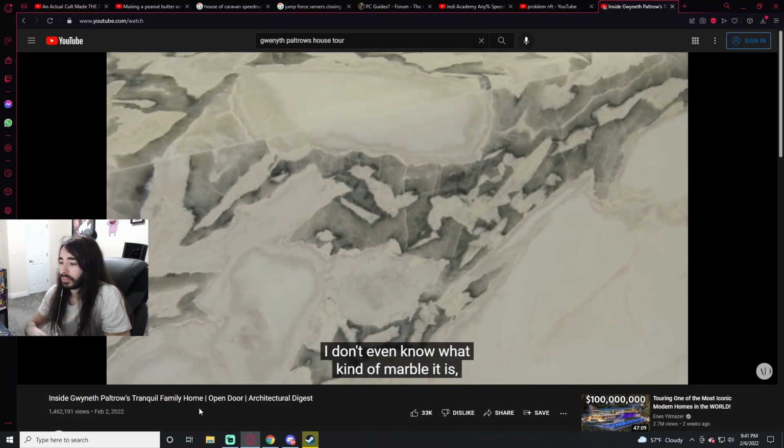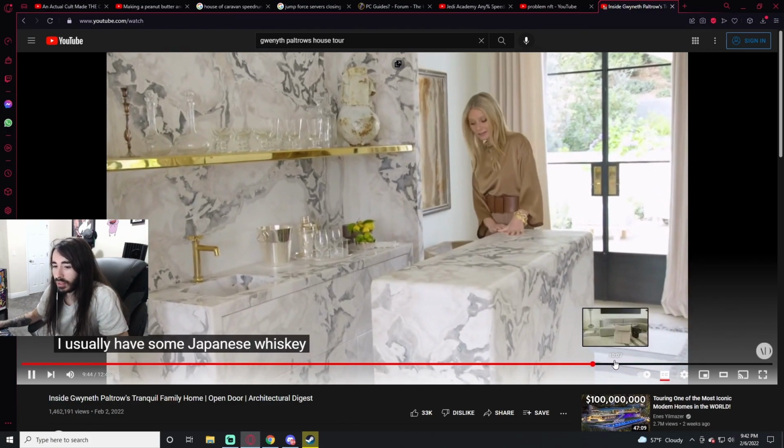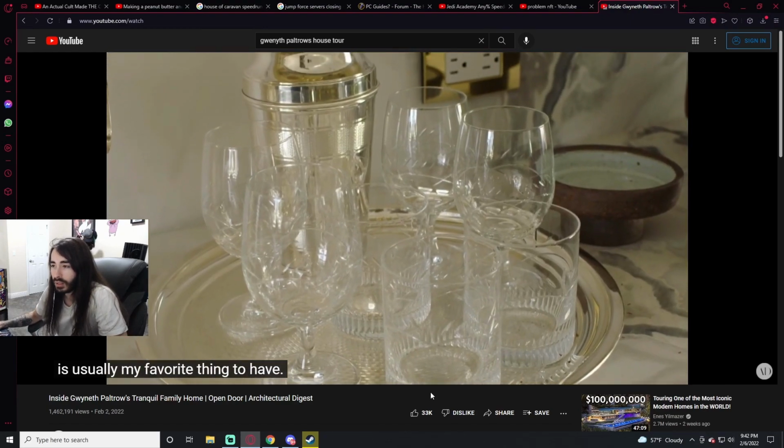I don't even know what kind of marble. Man, this place sucks, Gwyneth. So pretty. I usually have a 12-minute house tour, and we've seen 3 rooms. Is usually my favorite thing to have.